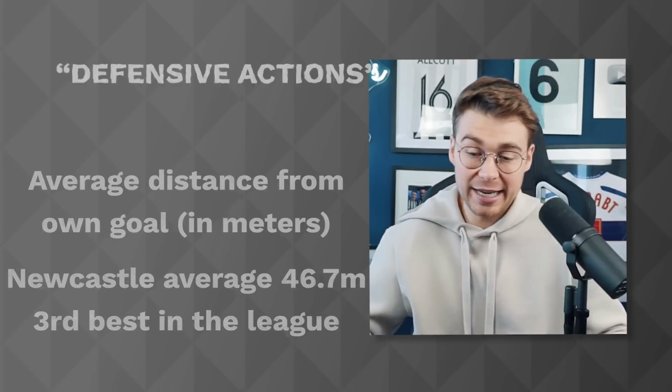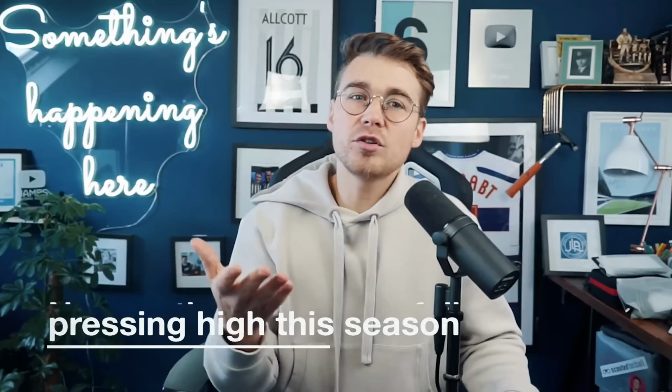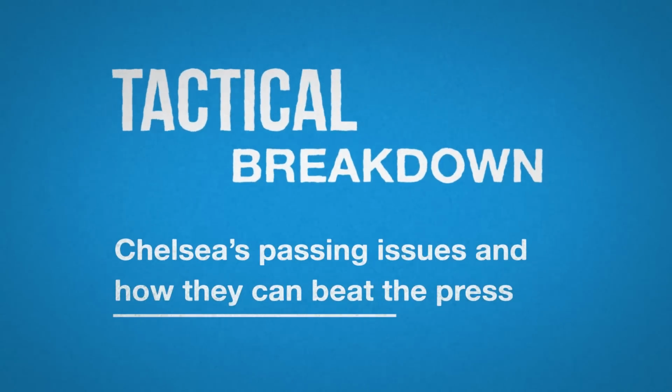So what I'm really getting at is that if in any way you have an idea of the old Newcastle sitting deep and looking to counter-attack, this is not the new Newcastle. This is not the new norm, and it's something you're going to have to get used to, which everyone's generally fine about, I think. It proves that Newcastle are successfully pressing high this season, winning possession in good areas, and this is why they perform many high turnovers. So with this in mind, it seems set up for Newcastle to take control.